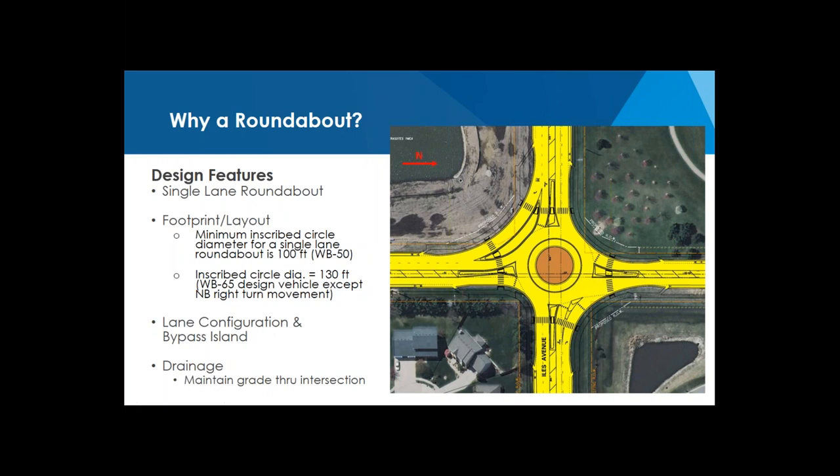So one thing we did look at was how many semi-trailer trucks we see in this area, what kind of traffic is actually out there. And for the most part, there are very few semi-trailer trucks other than those making deliveries to the YMCA or to Concordia Village. More often than not, there are some grain trucks that are using the intersection, and those are smaller than the WB65.